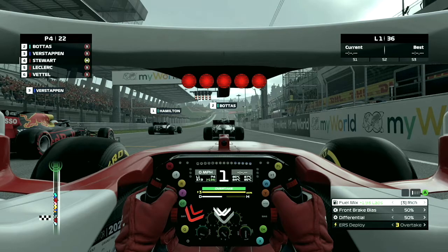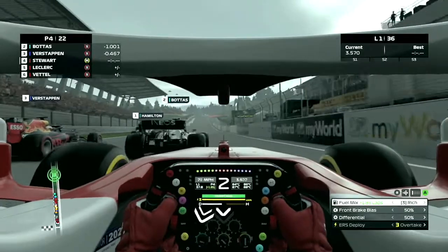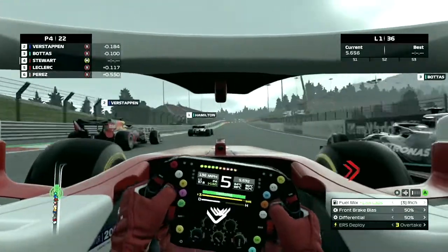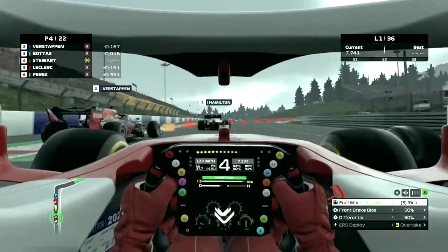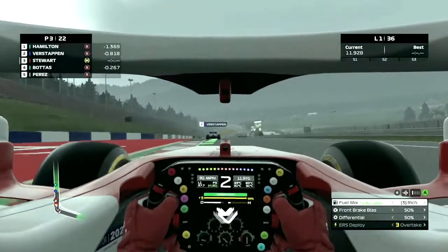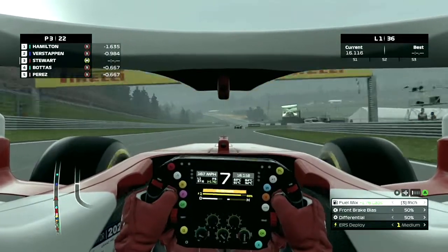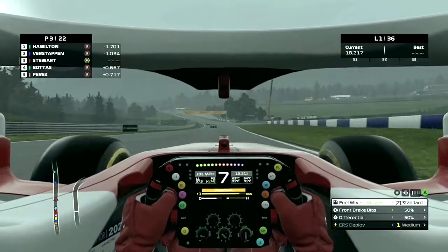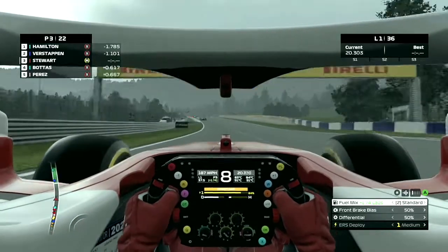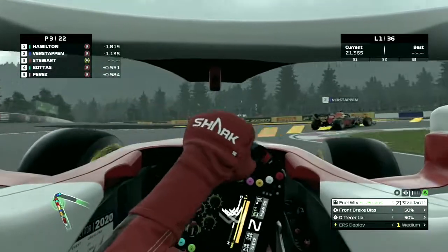Rich and overtake off the line, just to compensate for starting on mediums instead of softs. Bottas is slow away, but he's defending against me, so I can't chuck it up the inside of him. I'm around the outside. Bottas is all over the place. He hit Verstappen. But we're away in third. We've made up a position off the line. I don't know what Bottas was doing there.